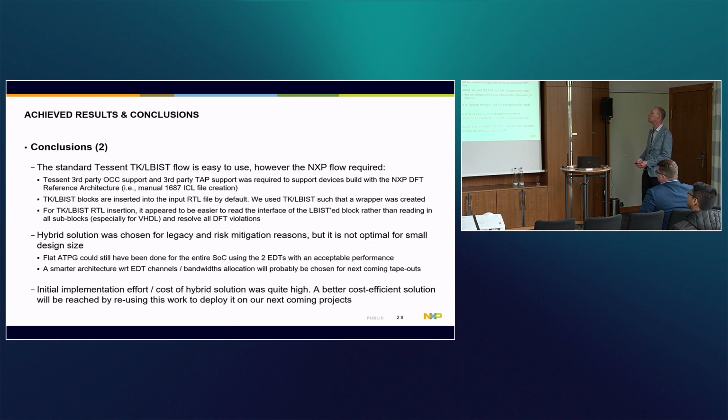A hybrid solution was chosen for legacy reasons, as explained. So LBIST Architect was not an option, and we got this extra EDT for free. We don't see a disadvantage of the second EDT, so we are simply using it. You can still do the flat ATPG on the top level using the two EDTs, no problem. Of course, like I said, I had 20 scan channels for the embedded one and 20 for the top level. It's just an approach chosen because of lack of time. Whenever there will be a redesign, we'll make something smarter there.